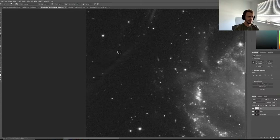Obviously this reflection has a pretty definite structure, so the soft light brush would need to be done very carefully in this region in particular, which is going to prove to be a challenge. But you know, I'm up for it.